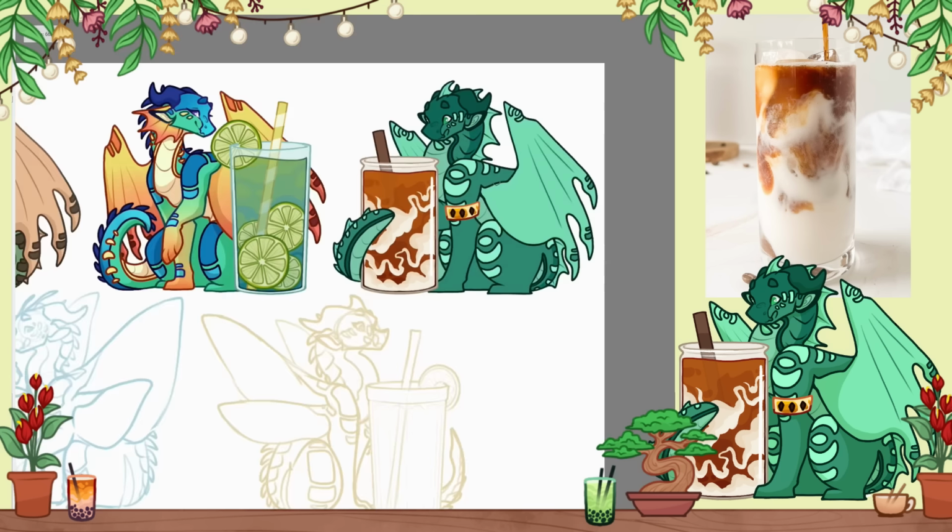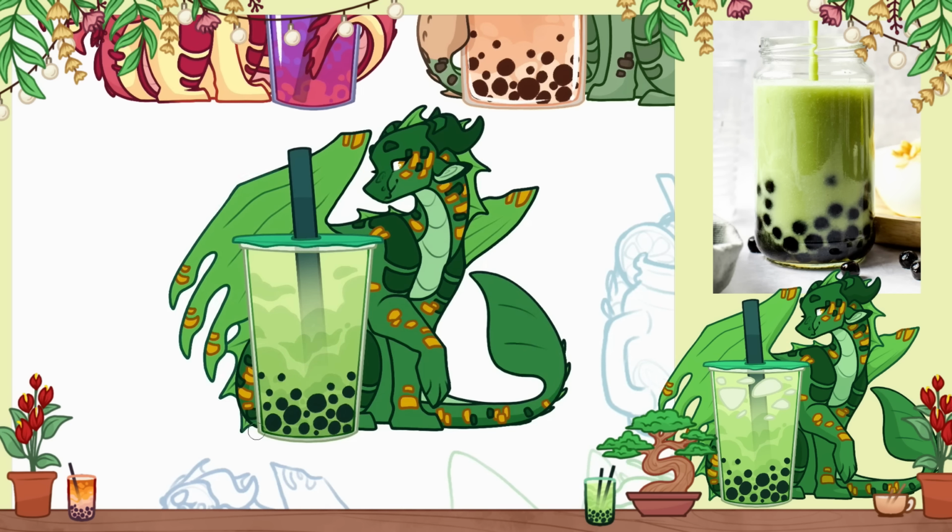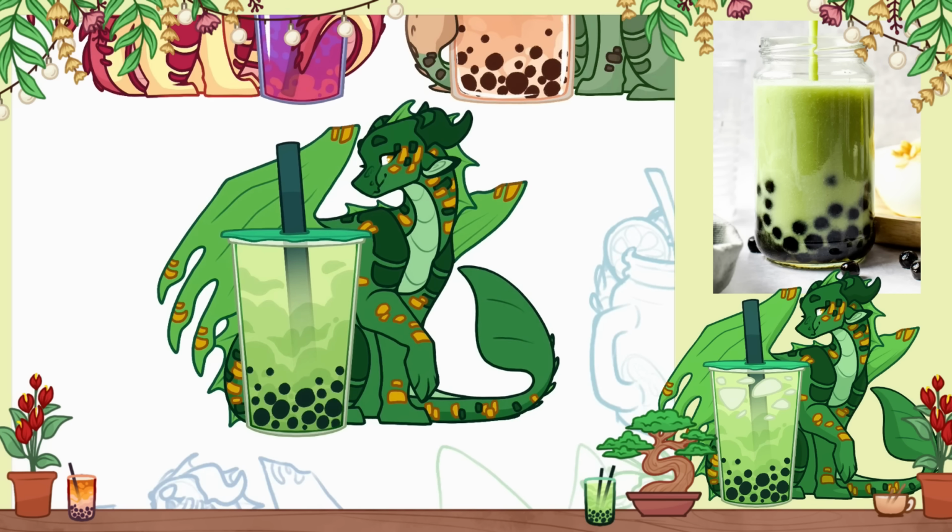Also, the colors for it are just so perfect. They fit really well with Sundew's color palette, which I appreciate. Kind of unrelated, but I think Sundew is so pretty. The green and gold are a gorgeous combo. I gotta draw her more.